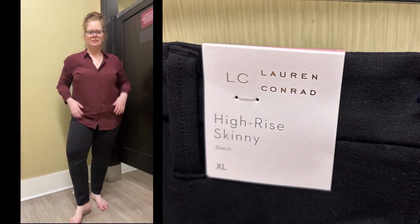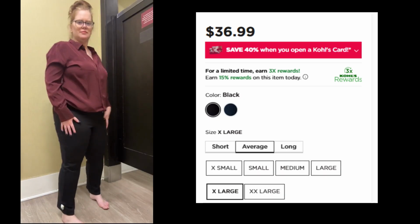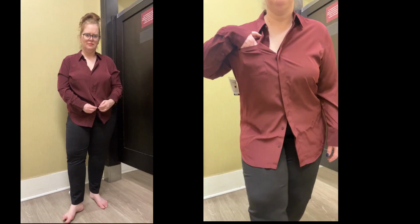Yeah, these are skinny. I feel like for me, I don't know. What do you think? Because when I look at myself, I think maybe straight legged, and I never think that skinny looks good on me, but you tell me. What do you think?